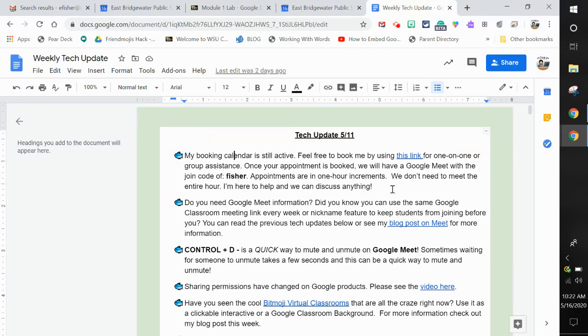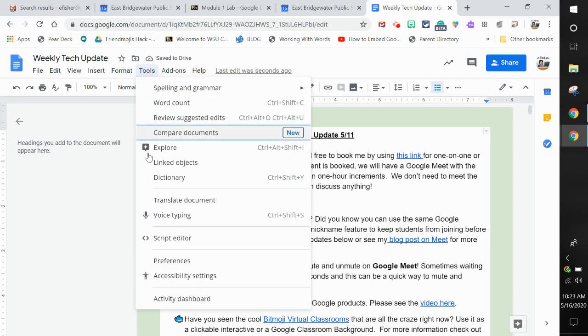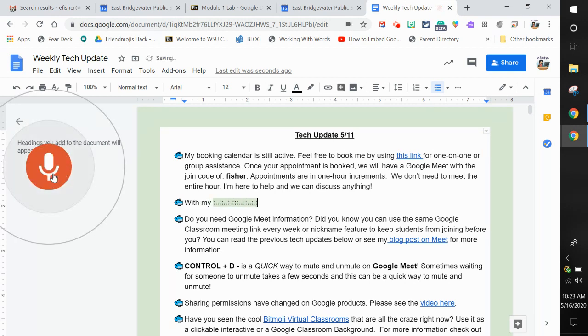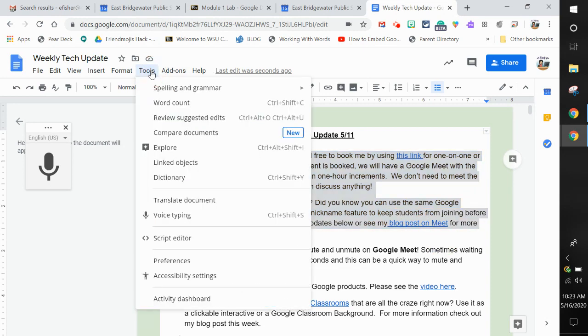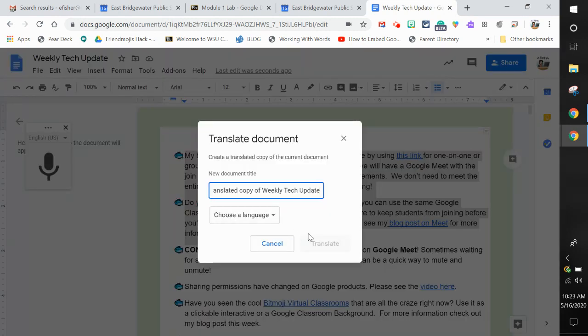Another is not only does it have text to speech, it also has speech to text. So I can use the voice typing, and I can type right into the doc with my voice by clicking the microphone. And it is pretty accurate. I also have translation tools built right in to my Google Doc. If I click Tools, you will see I can translate my document. And I have many different languages I can translate it into.